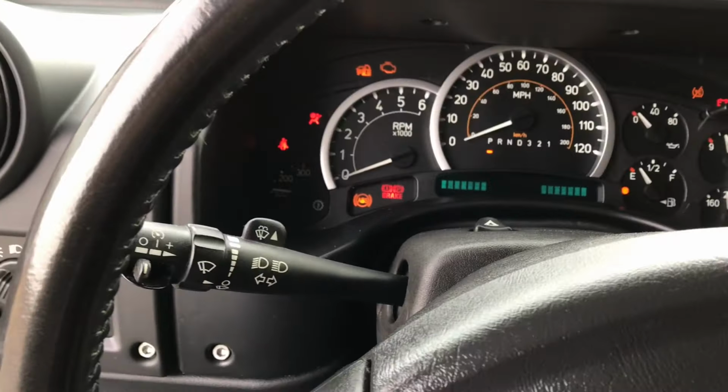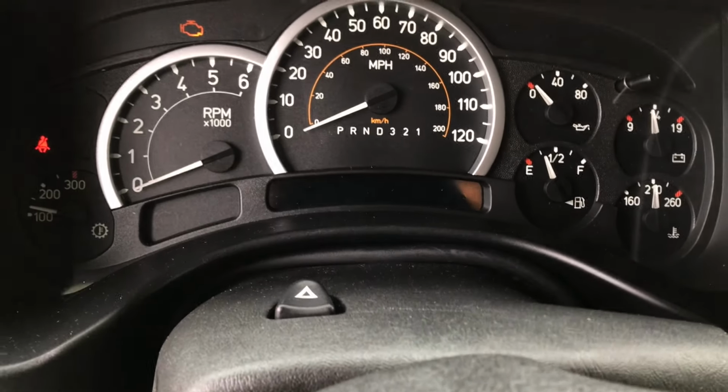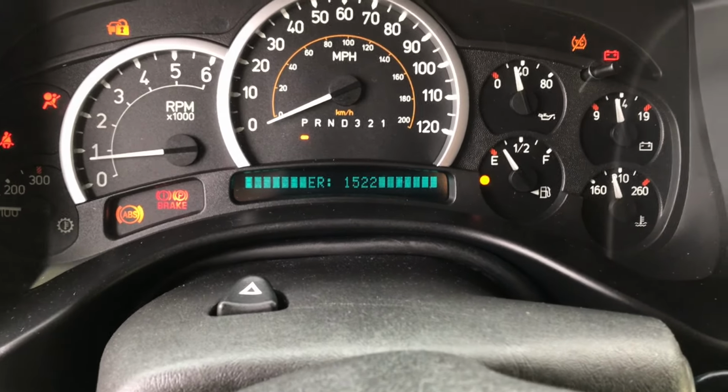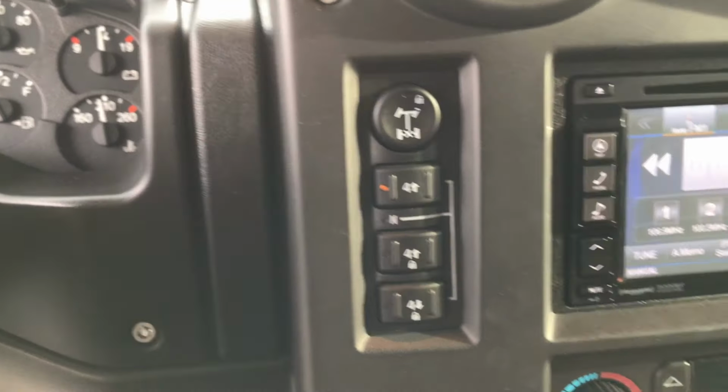You got the big boy engine in here, 6.0. 152,000 miles. Starts up, runs and drives fine, as you guys can see. Super nice truck. All-wheel drive all the time, full drive all the time.